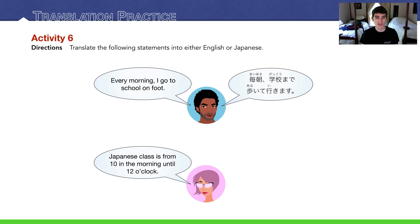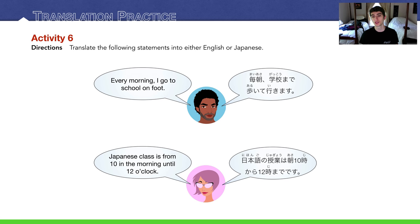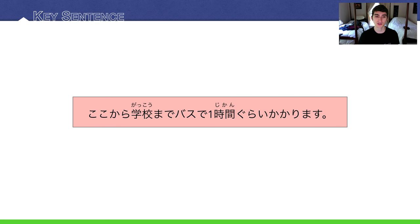The bottom girl says, Japanese class is from 10 in the morning until 12 o'clock. In Japanese, this would be 日本語の授業は朝10時から12時までです. You could also say 午前 instead of 朝. All right. Back to our key sentence. ここから学校までバスで1時間ぐらいかかります. You should now know that this means from here up to school by bus. It takes about 1 hour.